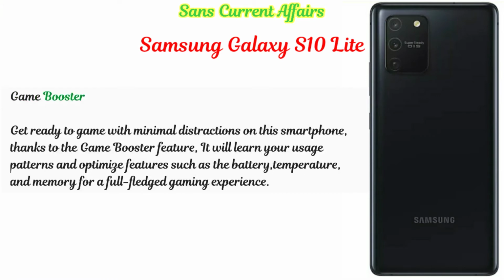Game Booster. Get ready to game with minimal distractions on this smartphone. Thanks to the Game Booster feature, it will learn your usage patterns and optimize features such as the battery, temperature, and memory for a full-fledged gaming experience.